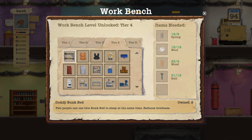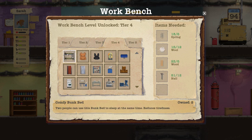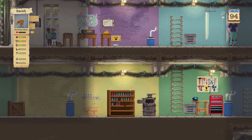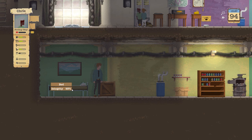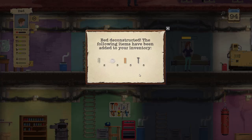Sarah, I would like you to craft up a bed. A big old bunk bed. And we're going to think about that planter, too. How many wood? We've got plenty of wood. Well, the bunk's not going to be a problem because we can just crush this bed right here. Dad's right there. So Dad, deconstruct that bed. Oh no, wait. That's okay. That's fine. Never mind.